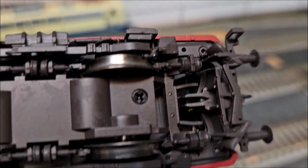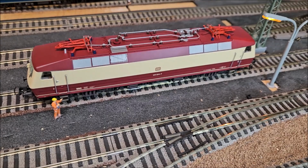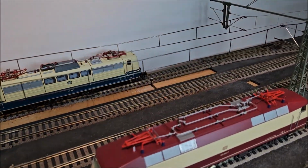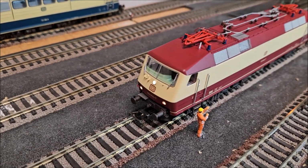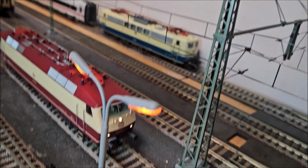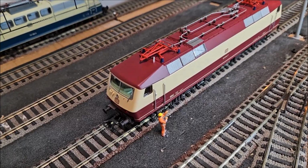And as you can see, it has run quite a bit on my layout already. I let it run half an hour in each direction, and then it had been pulling intercity already for a couple of shorts that I made. But we'll go through the functions, and the lights I should show you guys first. It has separately switchable lights for the front and the back. The headlights are very bright and crisp, and the red taillights switch with the direction of travel. And when there's a train car behind it and you don't want the lights to be on, you can just switch them off accordingly.